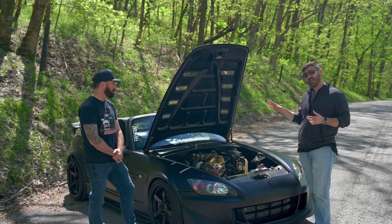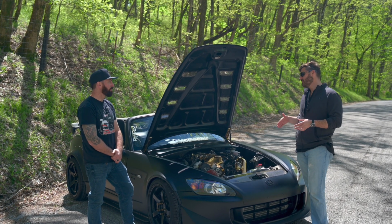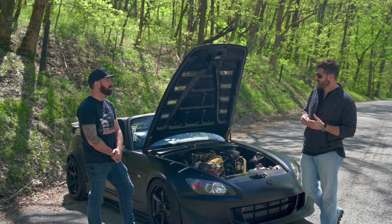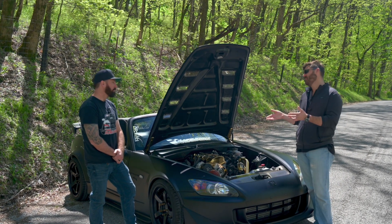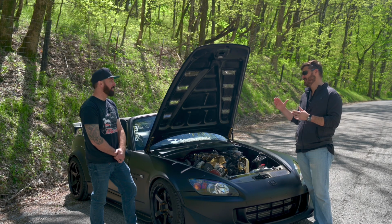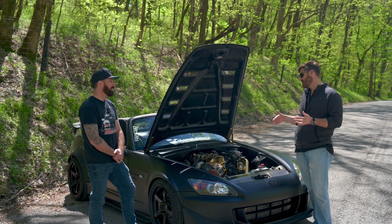Exactly. Now he kept the VTEC changeover. If you don't know what variable cam timing means, it basically allows it to put a lot more air and fuel into the engine above 6,000 RPM. So you kept the 6K red line or the 6K cam? I did, yep. That's cool. A lot of guys do lower that.